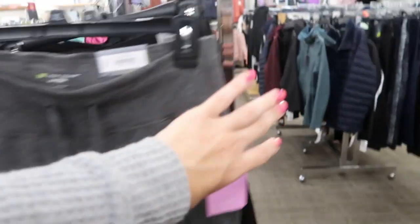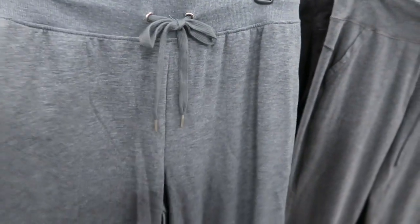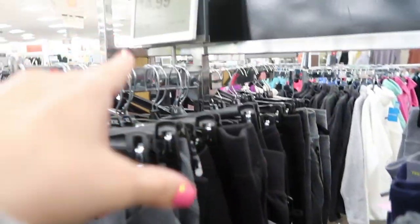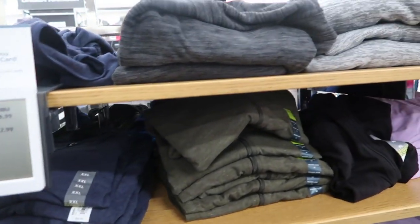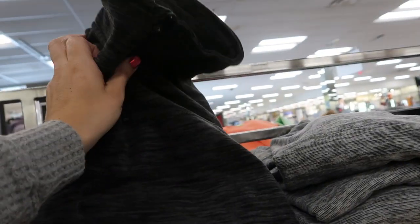So they have this gray and black. There's pockets, really nice, roomy with the drawstring. There's also without the drawstring and more of a wide leg. These are also fleece. They come in gray and black and they're $14.99. The Tuckier mock neck jackets are $19.99 and the hoodies are $17.99. So I guess this is the mock neck jacket.